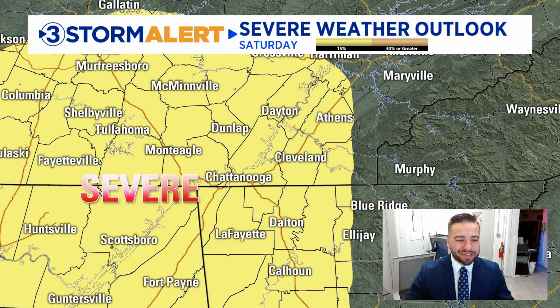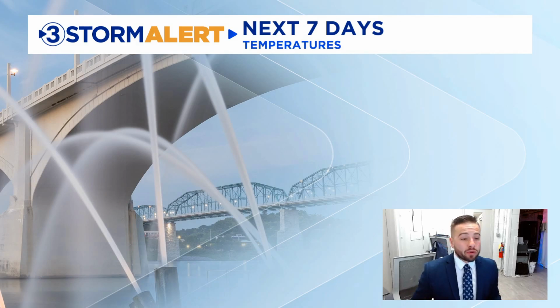We'll see how this all plays out over the next couple of days, but go ahead and circle Saturday night into Sunday as another day where you need to be weather aware. Now, we've talked about the rain potential and the threat for severe weather. Let's get into temperatures here briefly.